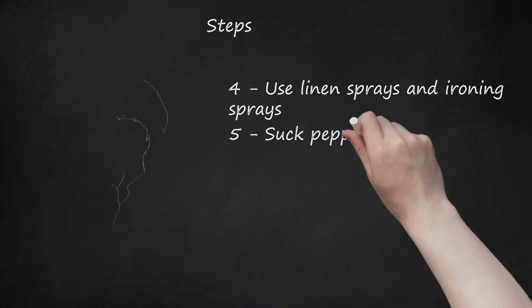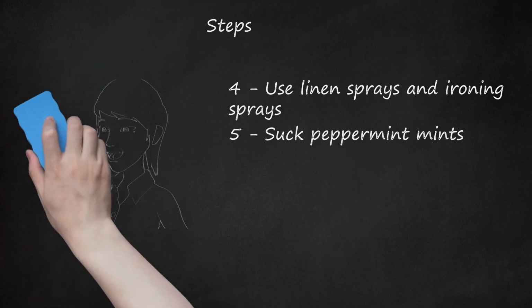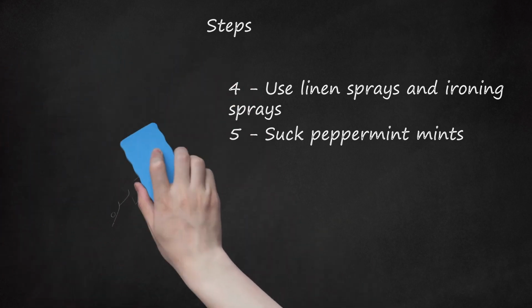5. Suck peppermint mints. This is so much nicer than chewing gum, which any aspiring princess should not be caught doing in public. Mints are much nicer, and peppermint freshens the breath. Other acceptable mints include ginger, jasmine, or blackcurrant. Keep a tin of French-made mints in your handbag at all times.